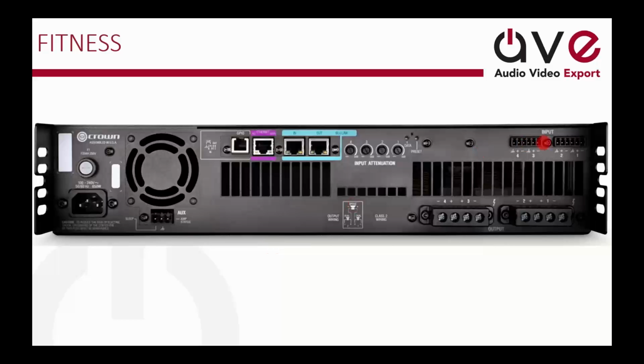So again, I've got my analog inputs here that I can use with a microphone and a Sonos port or another device that I wanted to. You could leave it empty for a DJ, which in a pool area is what Jose was talking about earlier. So you've got all sorts of great flexibility in those kinds of devices.